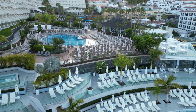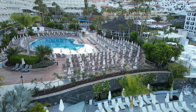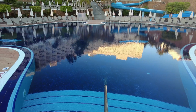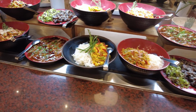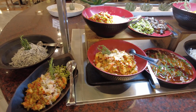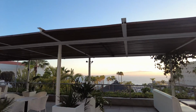It's ideal for all ages with a slide and a family area, an adults only area and platinum upgrades as well. In this video I'm going to show you the rooms, I'm going to show you the pools, and I'm going to show you exactly what I had for dinner. And I tell you what, the food was incredible, and stand by because I am going to eat a hell of a lot. You're going to see amazing views from this hotel as well.